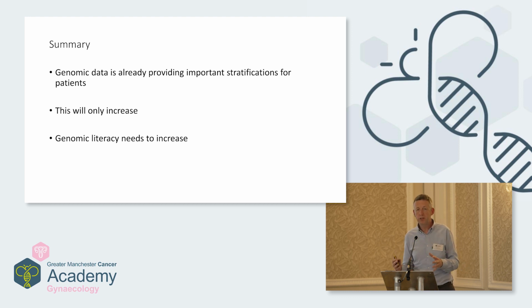We are already using this sort of data. We went through that this morning. But from now, we're only going to see that increase. So as a community, it's imperative now that we improve our genetic literacy and start to talk in these terms, because this is the future direction. I hope that was useful. Very happy to take any questions.